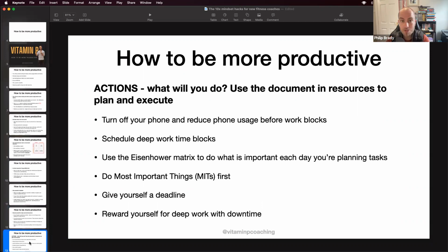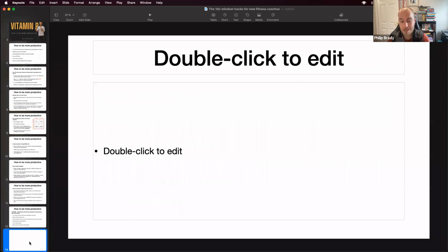So what will you do based on the conversation we've just had and some of the points? Use the document in the resources file to help you with this. But here's the summary. Turn off your phone, reduce phone usage before you do work blocks. Schedule those deep work blocks. Use the Eisenhower matrix to focus on what's most important each day, but also when you're planning your tasks to help you prioritize. Do your MITs, your most important things, first. Give yourself that deadline and then reward yourself for deep work. When you've done it, you deserve it.